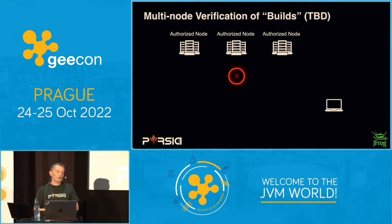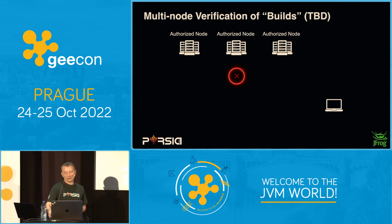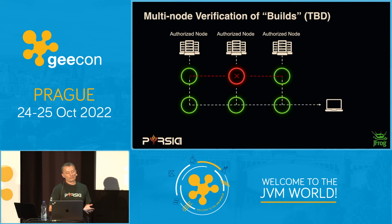Okay, so another feature of the build service is something which we call multi-node verification of builds. If we are adding something to a Pyrsia node and it's built from scratch, we don't build this once. We build this a couple of times. We will use, because once again, this feature is also not implemented yet, several authorized nodes to make sure that the build result basically adds up.